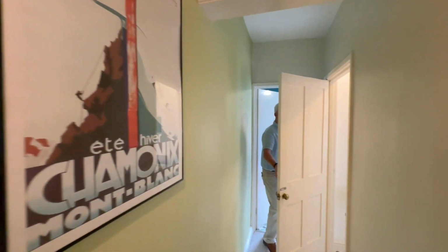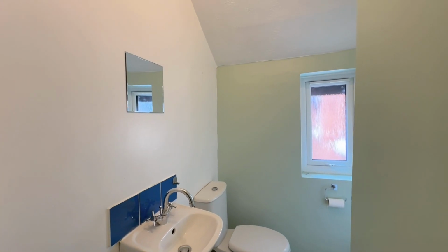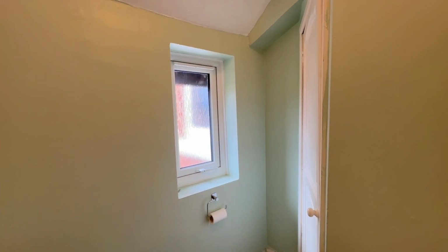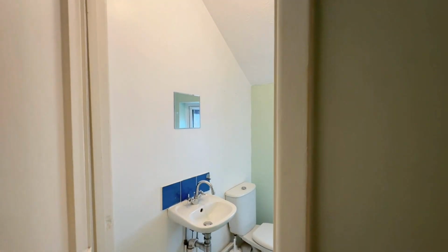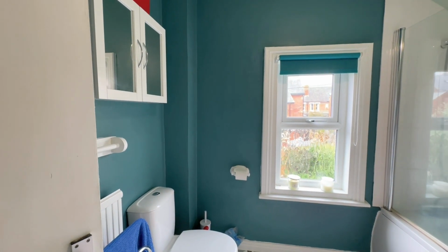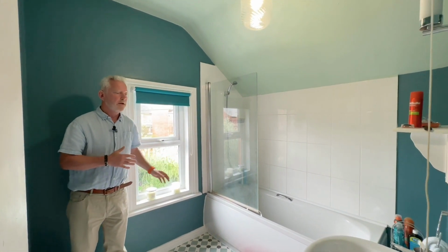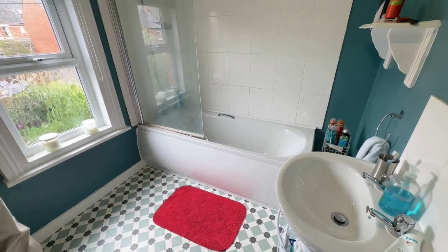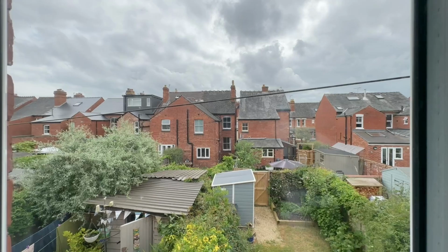So as we come down, we've got a very useful, separate toilet and bathroom. So we've got the cloakroom first. As the camera's showing you now, there is an airing cupboard there as well with a hot tank and shelving. And then we come through to the main family bathroom with the panel bath, shower over, as you can see, wash hand basin, and the low flush WC, and a lovely window there which gives you an outlook to the rear garden.